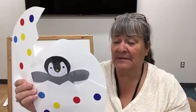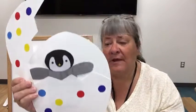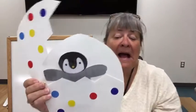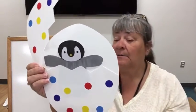Let's see what happens. I'm bringing home a little penguin baby. Won't my dad let me keep it? Maybe. I'm bringing home a little penguin baby.